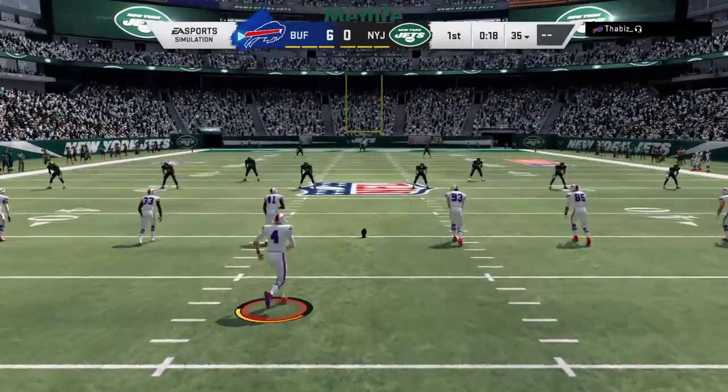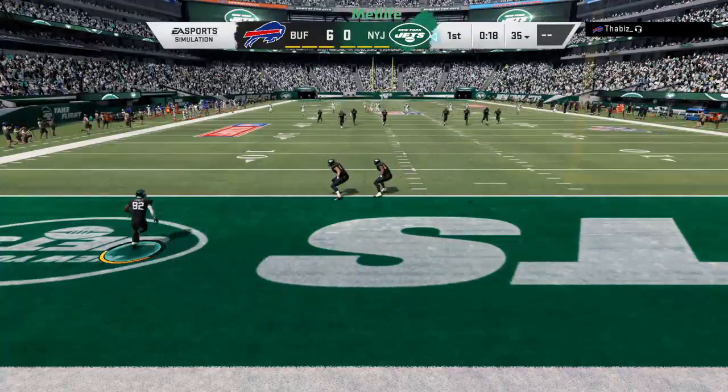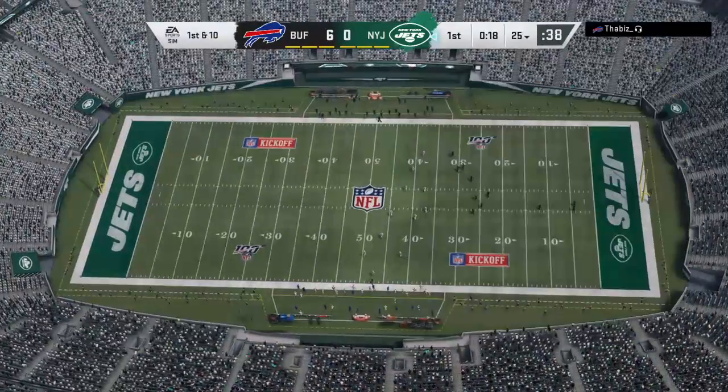So they throw the pick 6. They'll get another shot at it now as this one's in the air. And this will be a touchback as that sails over the end line.